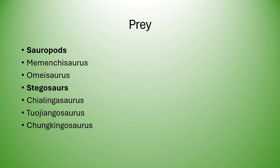And so the sauropods that would have been around would have been Mamenchisaurus and Omeisaurus. And the stegosaurs that were around were Chialingosaurus, Tuojiangosaurus, and Chungkingosaurus. And so those would have been the herbivores that Yangchuanosaurus went after. So these are the prey that it went after.